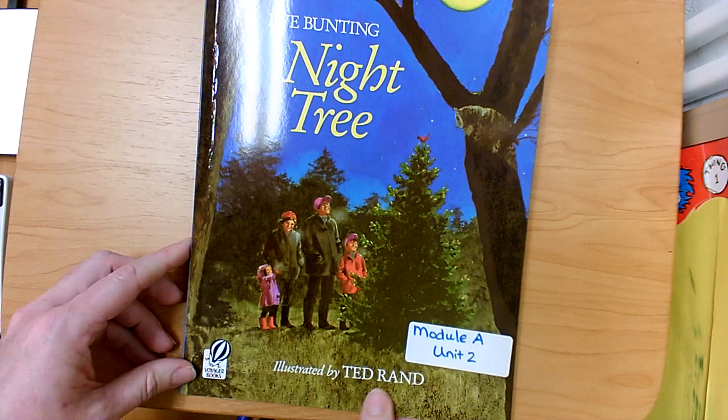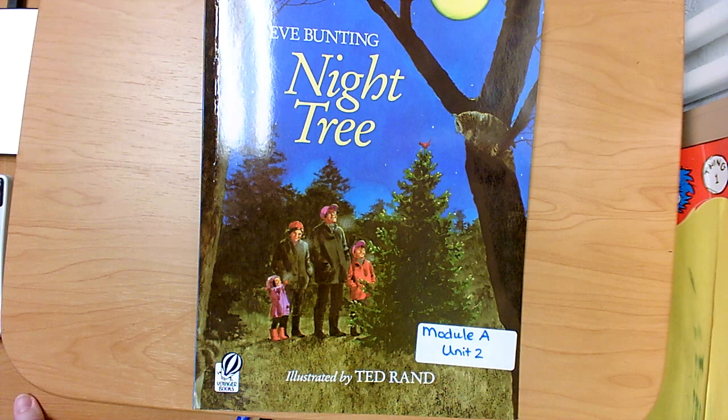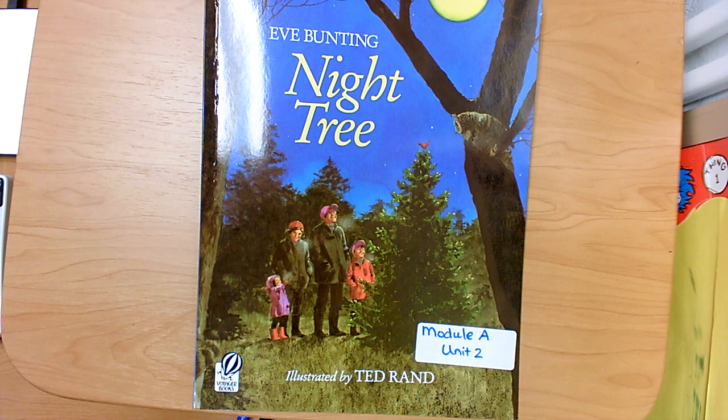What was the setting for this book? Remember, the setting is where the story happens. What is the setting for this book? It's in Luke's forest, yeah, in the forest where there's a bunch of trees. And Dad had said it wasn't really a forest, but just a bit of woods on the outskirts of town.